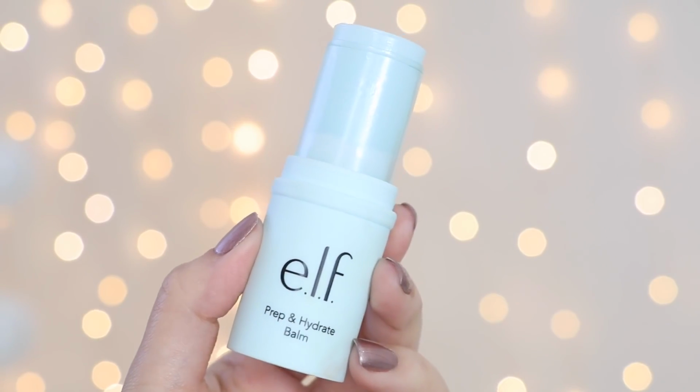So the next guy I want to talk about is this. This is the e.l.f. Prep and Hydrate Balm. I was trying to get my hands on this forever on the e.l.f. website, but it was sold out, and then e.l.f. kindly sent it to me. So thank you so much, e.l.f. I love this. This is actually really good.